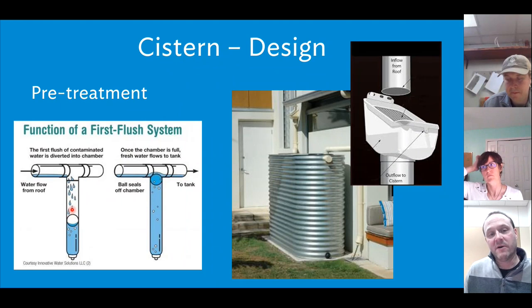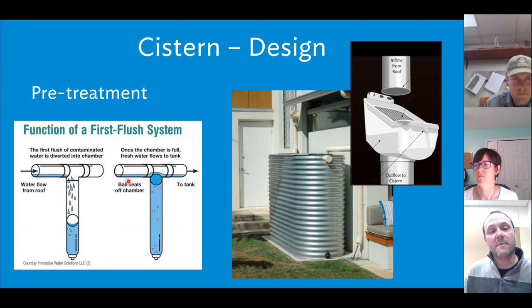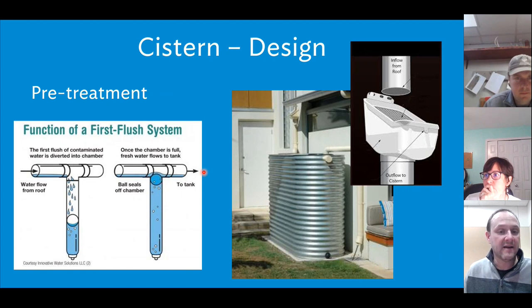The first flush should have the most sediments in it. It's rinsing off your rooftop in this example. So you would expect the first flush to be the dirtiest water. The way this works is that dirty water goes down into that vertical pipe first, and there's a floating ball within that vertical pipe that rises as the water fills it up. So the sediments are going down, the ball is rising up, and the ball eventually gets to the top where it sits and doesn't go any further. And therefore, the remainder of the water bypasses that vertical section and goes to your vessel or your tank.